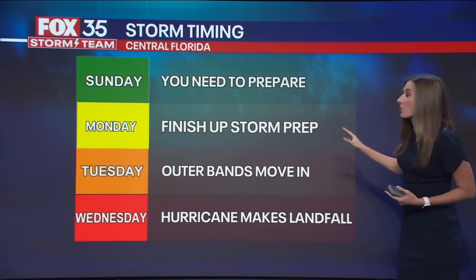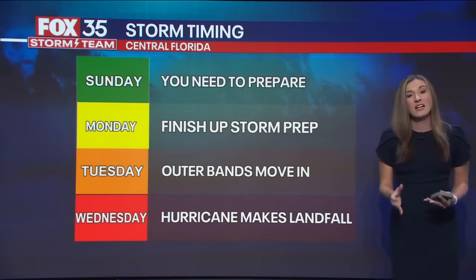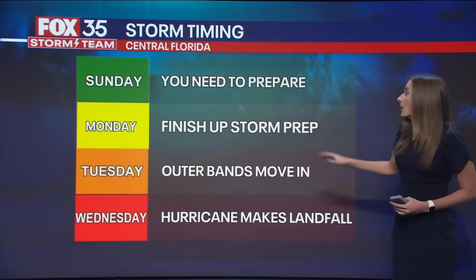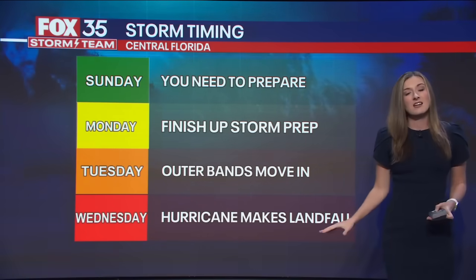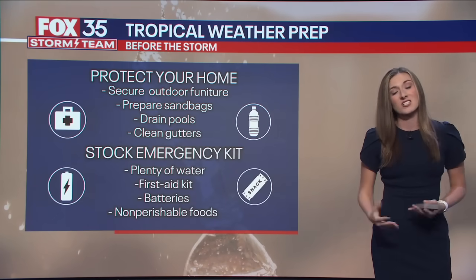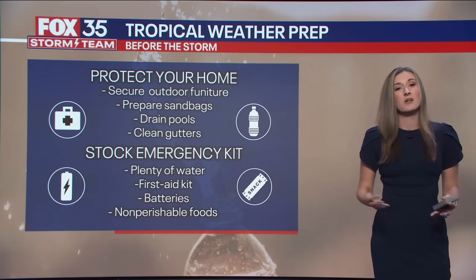But ultimately, this is what you should be doing right now. Tomorrow, you need to prepare. We're going to be seeing a Category 3 storm possibly make landfall. That is huge. So we are going to very much watch that closely. For Monday, you want to finish up your storm prep. Tuesday is when we're going to be seeing those outer bands roll in. And Wednesday, the hurricane will be making landfall at some point, as is being suggested by the National Hurricane Center right now.